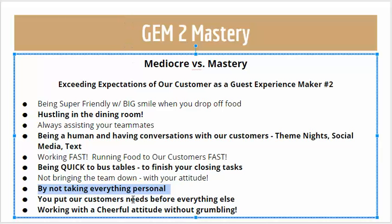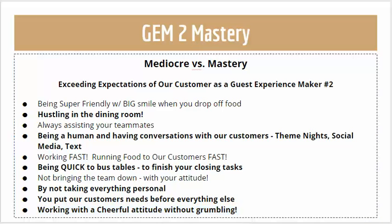And next is putting our customers' needs before your own or before anything else. If you want to be first, you need to be last. Our customers' needs come before you or everything else. Again, I hope I'm stressing that enough. Working with a cheerful attitude is very important.